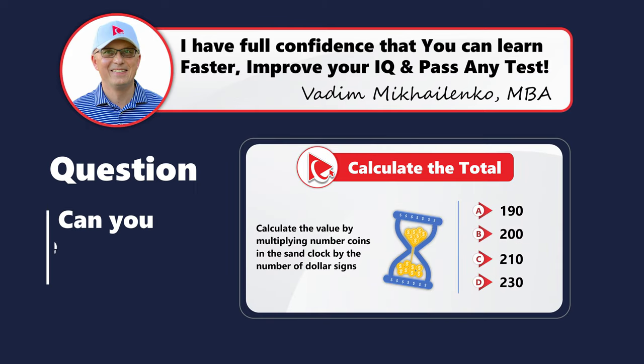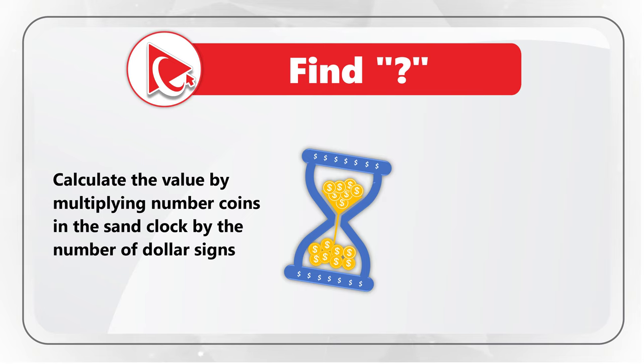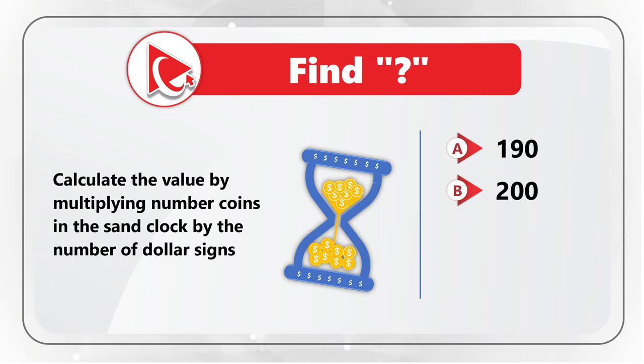Here's the problem for you to test your business math skills as well as attention to details. You need to calculate the value by multiplying the number of coins in the cent block by the number of dollar signs. You need to select out of four possible choices. Choice A, 190. Choice B, 200. Choice C, 210. And last but not least, choice D, 230.